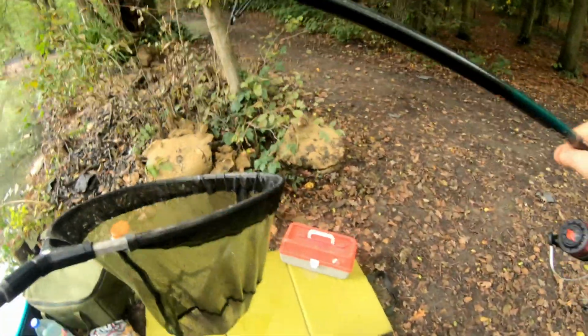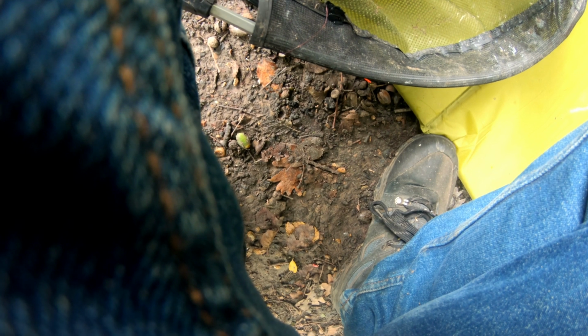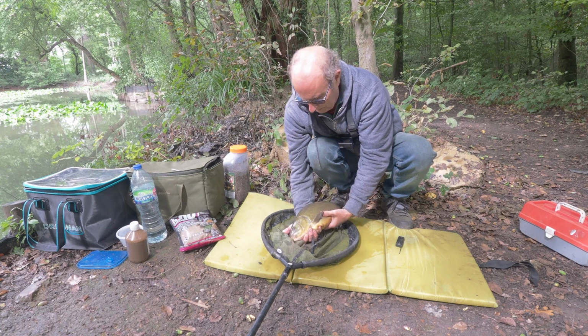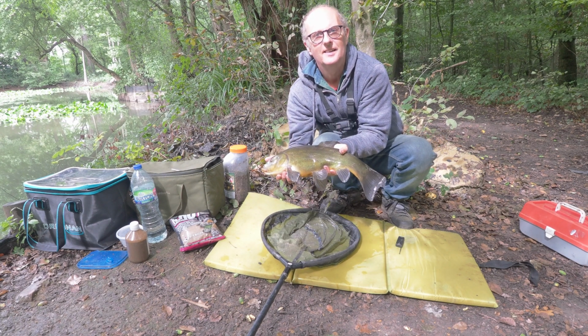Oh, it's bigger than I thought. Oh, wow. Oh, lovely. That's terrific. Oh, that's a nice tench. That is a nice tench. Tench out. There we are. Lovely. That was on maggot as well.